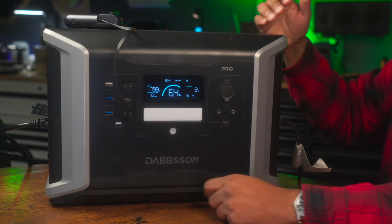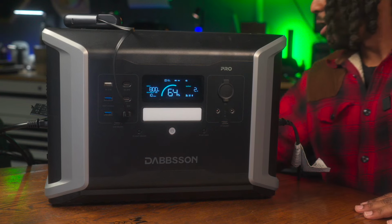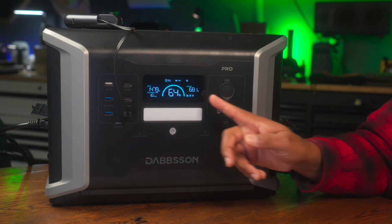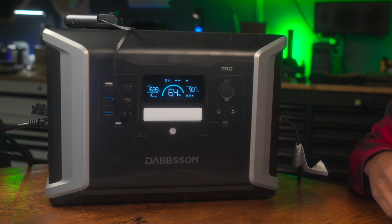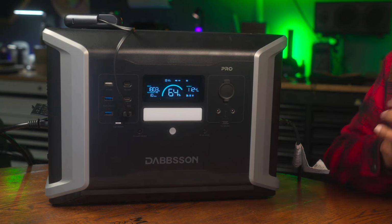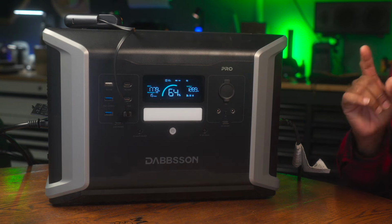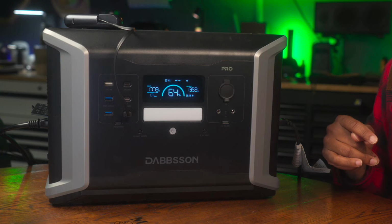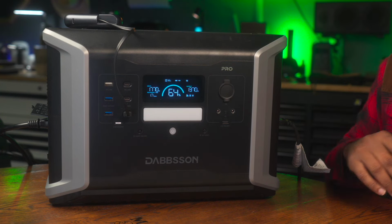You're going to see this thing jump and spike as I turn this back on. This should spike up pretty high because I have this thing on high now. So you're going to see this thing jump up to probably like 1300 watts consistently. I want to show you how the uninterruptible power supply works on this. Now they call it an emergency power supply. They don't call it an uninterruptible power supply. They say that this thing can do 15 milliseconds.